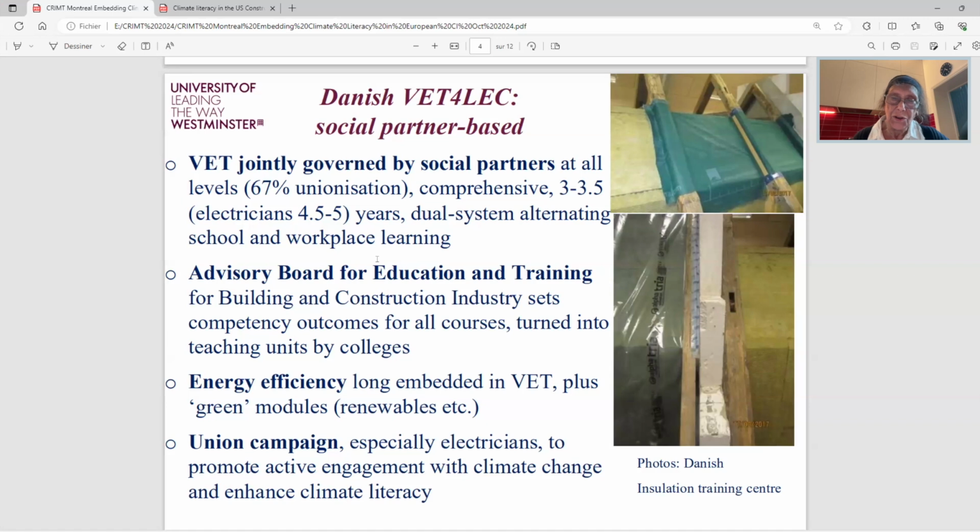You see here pictures from an insulation training centre we visited. And there have been union campaigns, especially for the electricians, to promote active engagement with climate change and enhance climate literacy. Next slide.